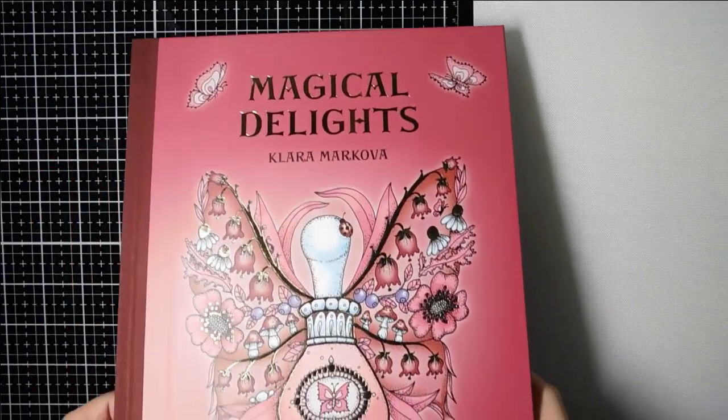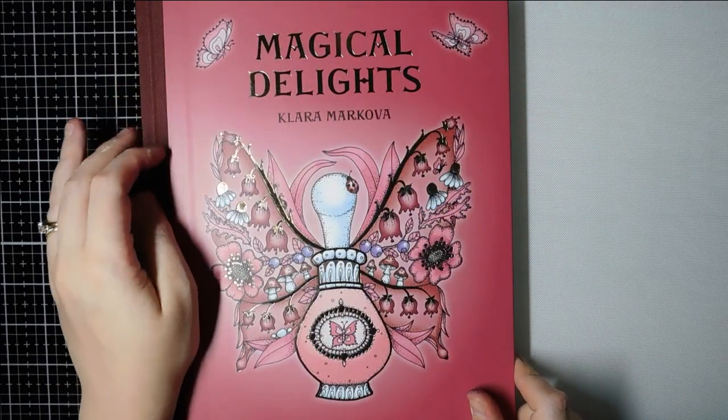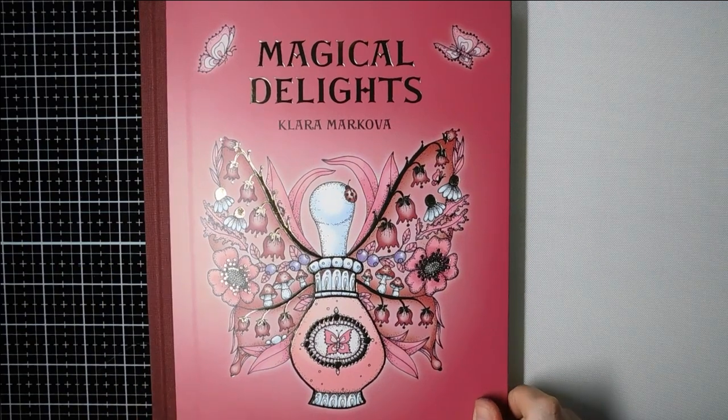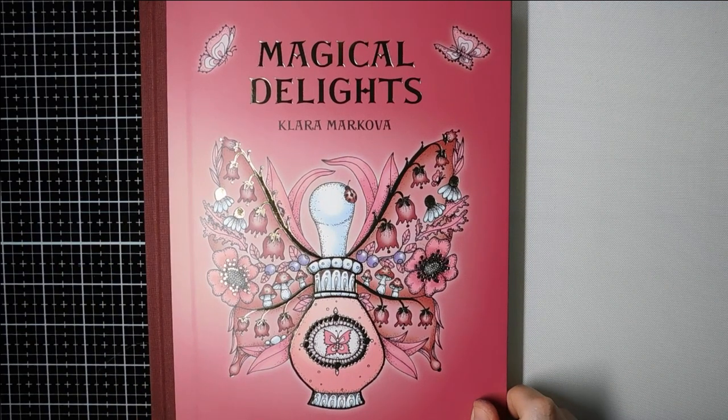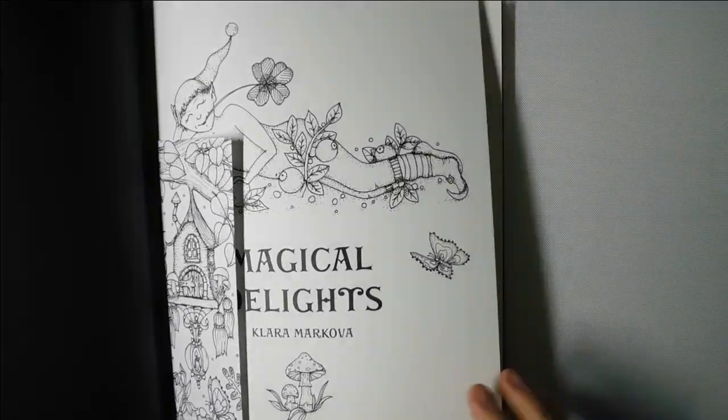And the very last one, which I think I'm going to start in tonight, we'll see, is Magical Delights. This is the first one, I believe, of Clara Markova's. And again, the only reason that I got this is because I needed to complete the collection. Every time I was looking at my bookshelf just behind me and I was seeing the 3 books and it was missing this one, it was irritating the life out of me. So I was lucky enough to find it on Etsy.